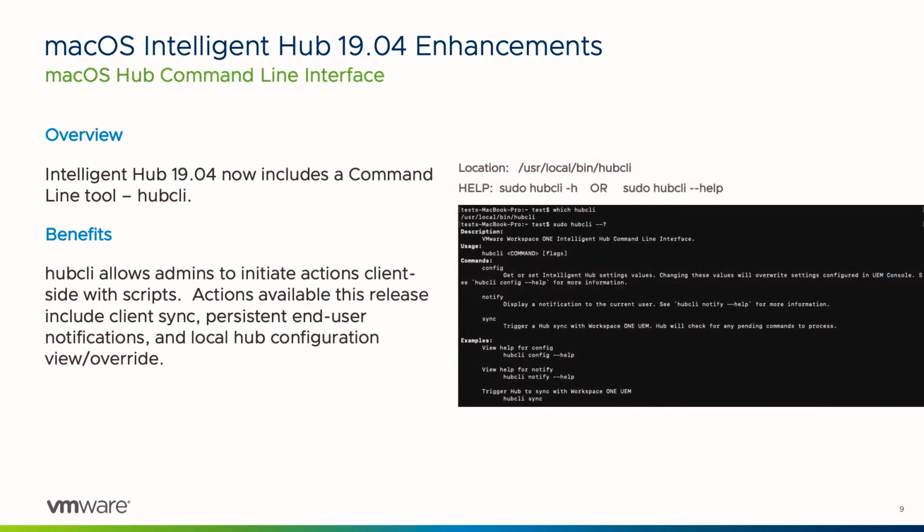One thing I was really excited about that we finally got around to adding that we've been requested for a while is a command line utility. This command line utility is not the robust command line utility that you might see from other vendors yet, but it does kind of set the foundation for where we want to take this, to be that tool for administrators or help desk to do some quick things via scripts or even on the device itself.